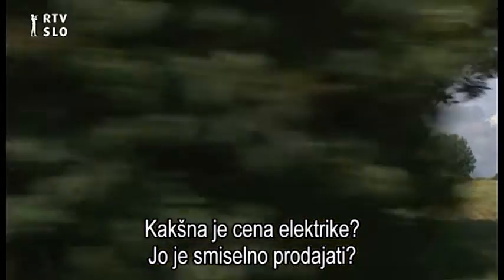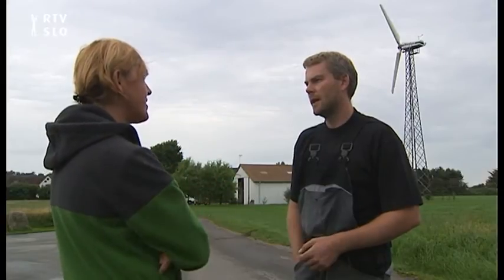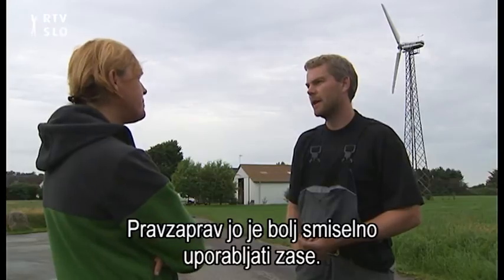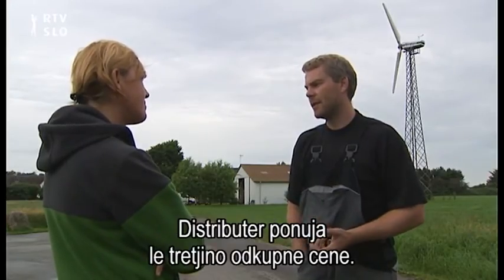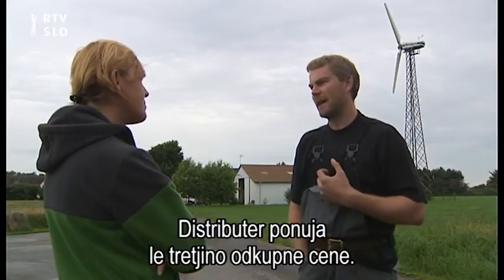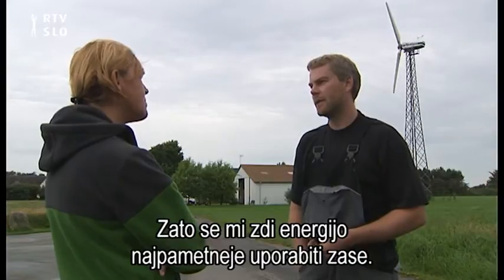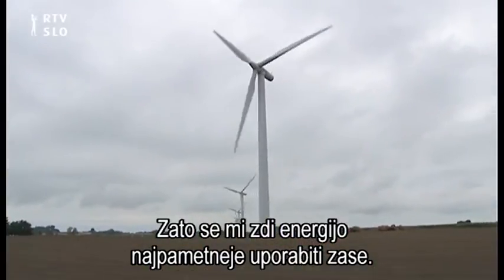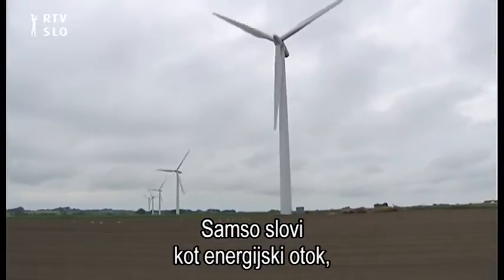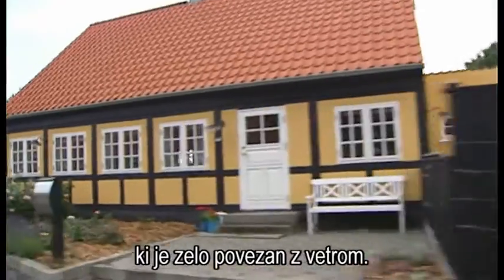What about the price of that electricity? Is it interesting to sell it? No, it's actually more interesting to use it for yourself. The electricity company only gives you about a third of the price you buy it back for. So for me, it's to utilize the energy for myself at most. That's the best idea.